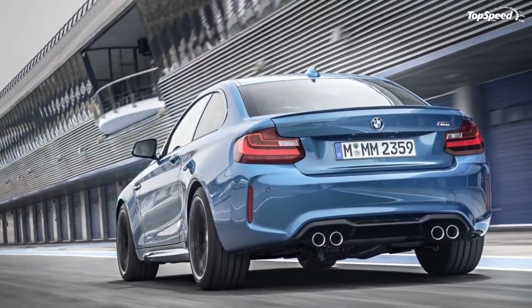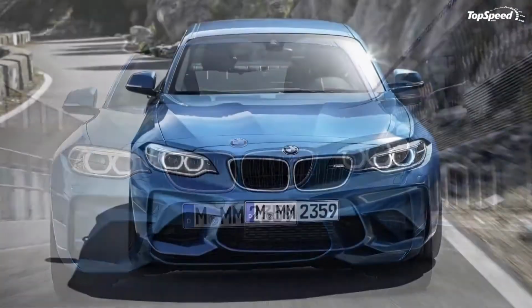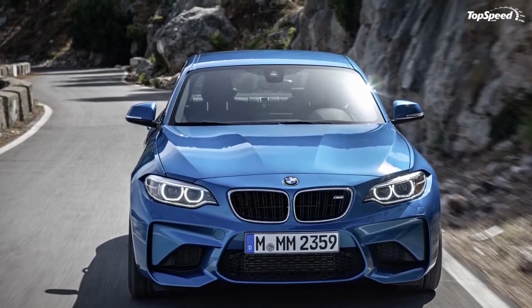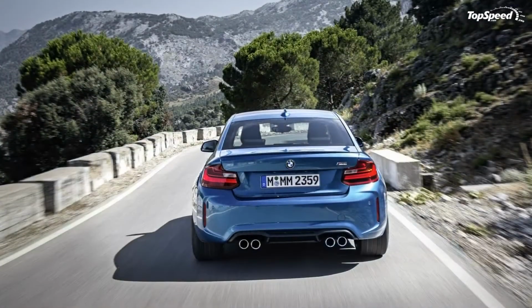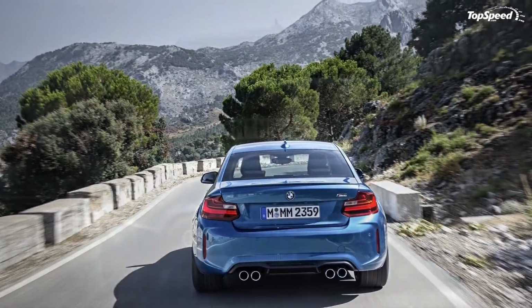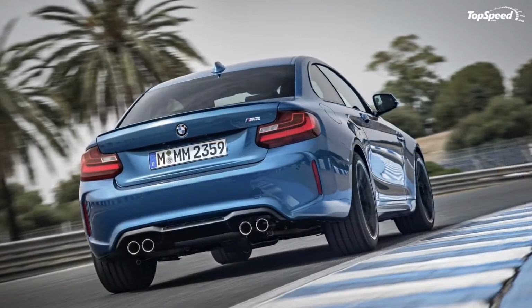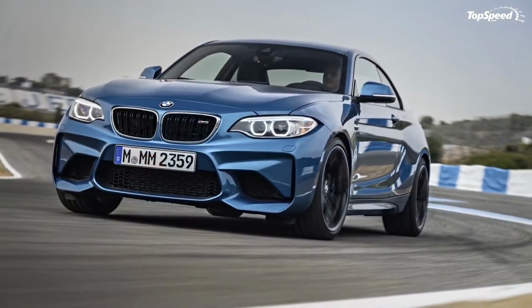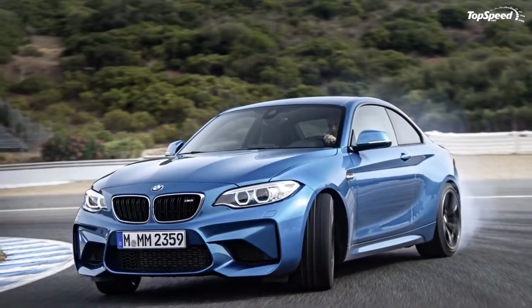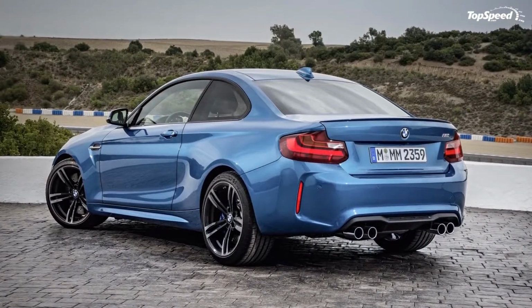The M2 is no Lotus. Still, the coupe is impressively fast in a straight line, being able to hit 60 miles per hour from a standing start in 4.2 seconds with the automatic and 4.4 seconds with the manual. These figures make it more than a half-second quicker than the M235i and just 0.3 seconds slower than the M4. Not bad. As usual, top speed is electronically limited at a very German 155 miles per hour.